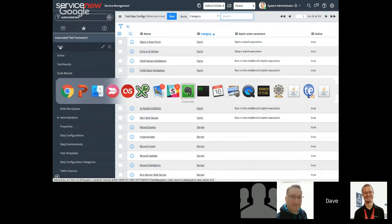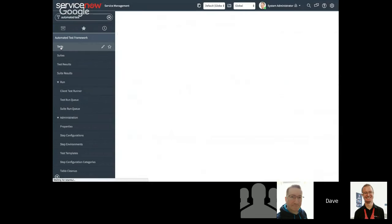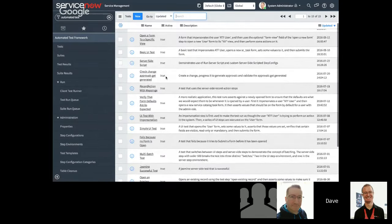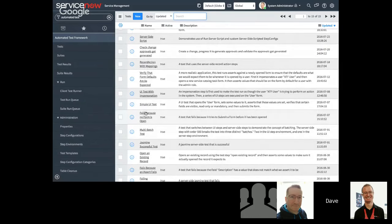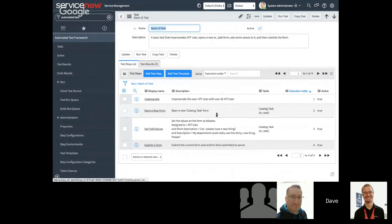Now let me do one second. Get my script open. Okay, so I've talked about client versus server. So let me show a test. Other than one that I have built, these are mostly the ones that come delivered out of the box. And so there's a spread of tests that do various work. And I think almost every bit of functionality and mode that you would operate in exists somewhere in one of these demo example tests. So let me show basic UI test, because this is a good one to get your feet wet with. Hold on one second.